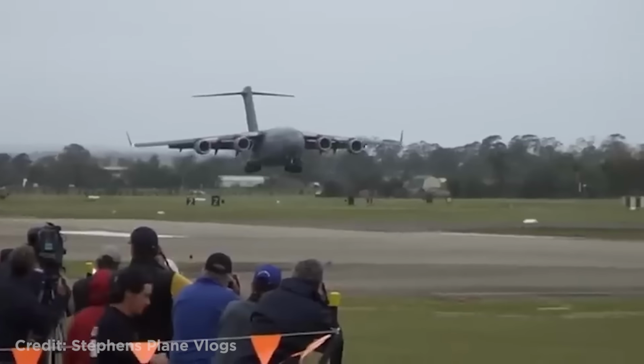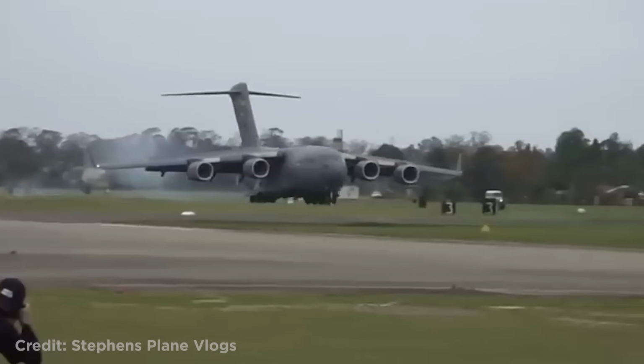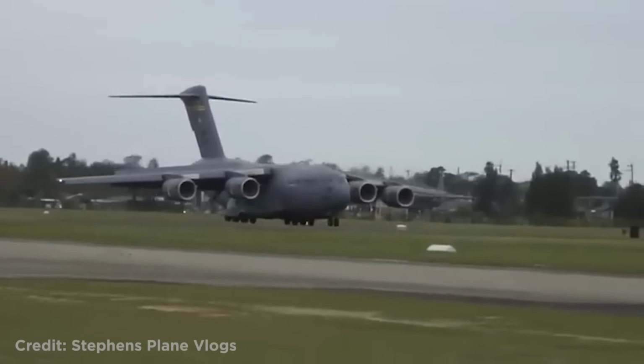This C-17 showing off by stopping very quickly and then reversing using reverse thrust. However, while reversing, one of its engines suffered a compressor stall.